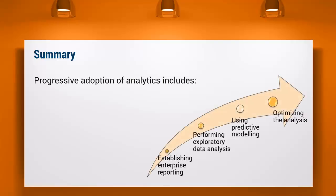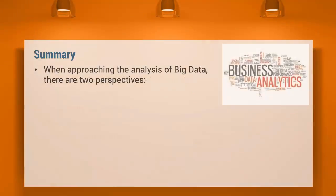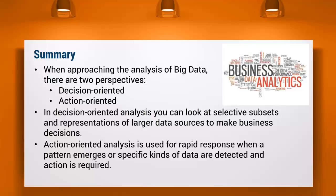Here is a recap of the key points covered in this session. Progressive adoption of analytics includes enterprise reporting, exploratory data analysis, predictive modeling, prescriptive analytics. When approaching the analysis of big data, there are two perspectives: decision-oriented and action-oriented. In decision-oriented analysis, you can look at selective subsets and representations of larger data sources to make business decisions. Action-oriented analysis is used for rapid response when a pattern emerges or specific kinds of data are detected and action is required.